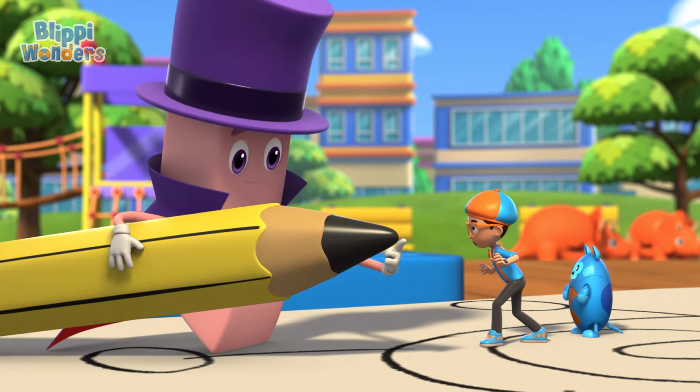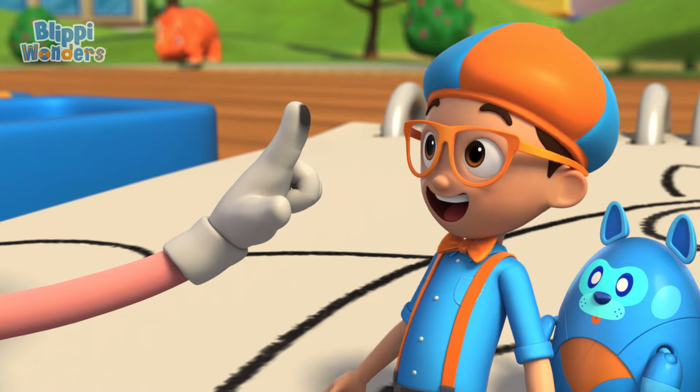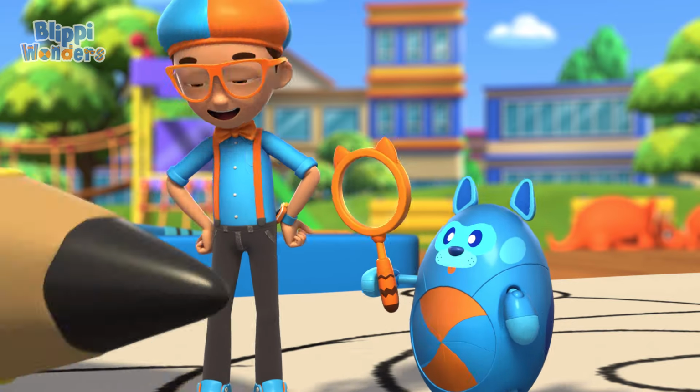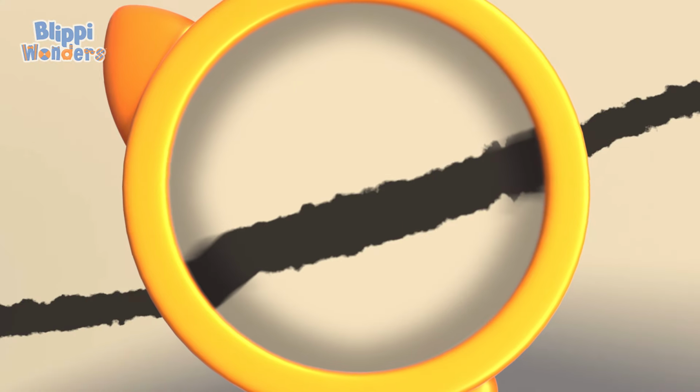The tip of the pencil is made of graphite, and when you rub it on paper, it leaves a mark! Cool! Let's take a closer look through a magnifying glass. Graphite gets left behind on the paper because it actually sticks to the paper!